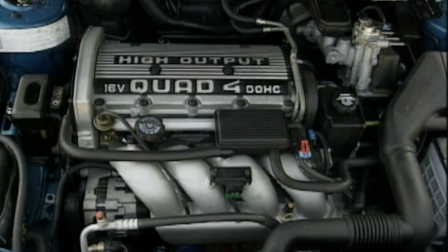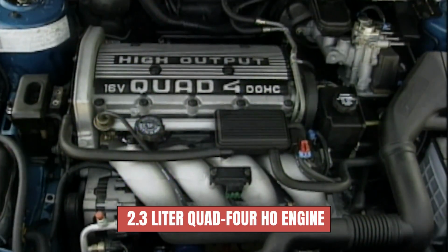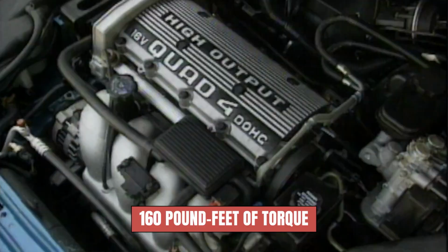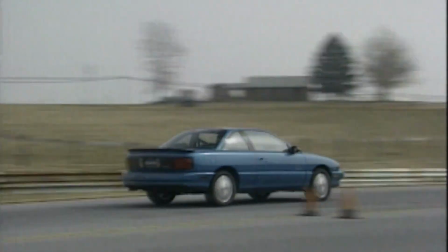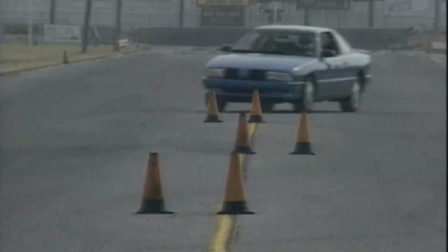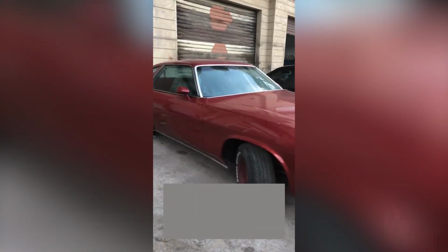Powering the SCX was a 2.3-liter Quad 4 HO engine, delivering 185 horsepower and 160 pound-feet of torque. This wasn't your standard Achieva motor. It boasted a free-flow exhaust and a recalibrated ECU, enabling it to roar up to a 7,200 RPM redline.